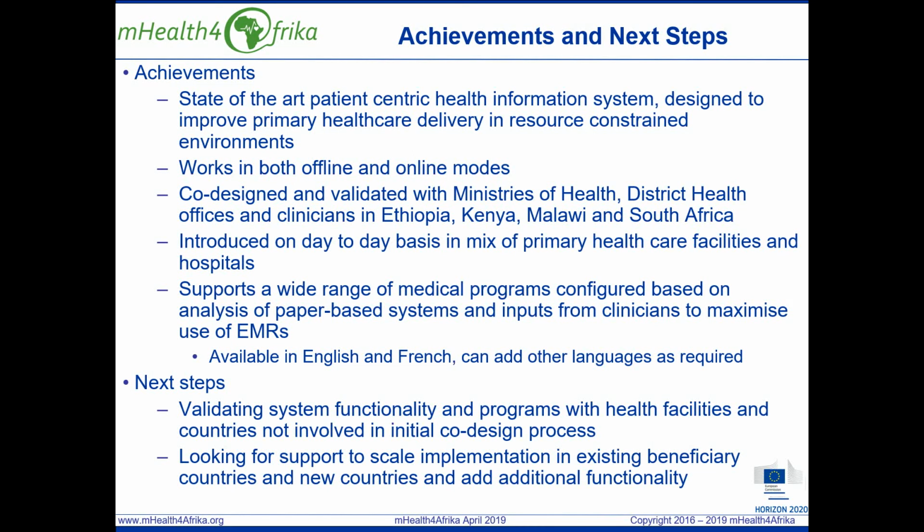It's been co-designed and validated with Ministries of Health, district health offices and clinicians in Ethiopia, Kenya, Malawi and South Africa. It was introduced on a day-to-day basis in a mix of healthcare facilities, and it supports a wide range of medical programs configured based on analysis of paper-based systems and inputs from clinicians on a cross-border basis to maximize the use of electronic medical records. It's available in English and French, and other languages can be added as required.